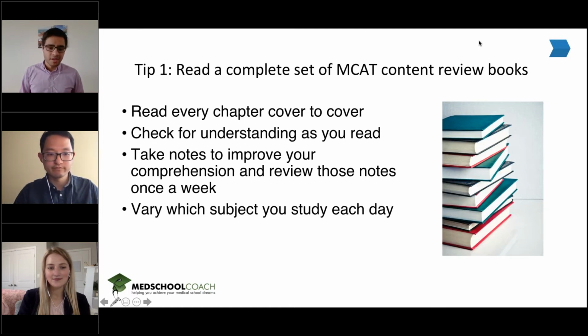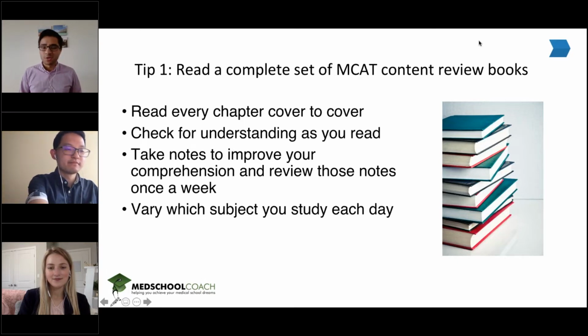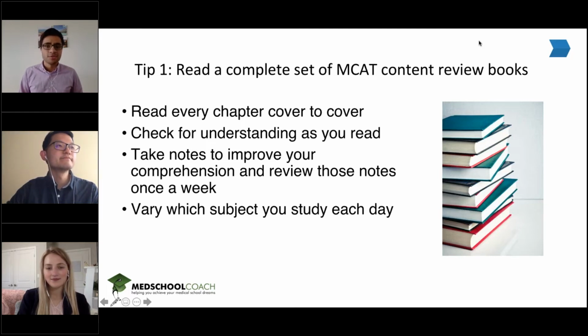And so to understand how the MCAT approaches this content, you should read every single chapter without skipping or skimming any. After you read every chapter, you should really check for understanding. That means doing some problems related to that chapter to see if you understood what you actually just read. Usually just the questions at the end of every chapter are sufficient for that, usually like 10 to 20 questions at the end of every chapter. If you're getting most of those questions right, you can assume that you understand that chapter pretty well. If you're getting most of them wrong, then you have to go back and find another resource to review that chapter or that content.